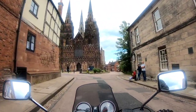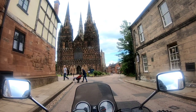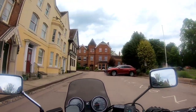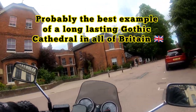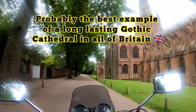Come on, folks. You're right of way. Yes, the three spires are visible. What I'll do now is ride around the cathedral so you have a look at the area that surrounds it and also the cathedral. And then later, to right a previous wrong, we'll enter the cathedral.